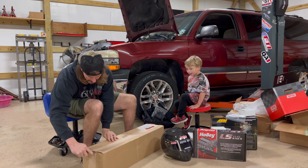Y'all gonna get tired of hearing me say single turbo Suburban, but guess what? I don't care. Dada, we gonna switch with our toys.